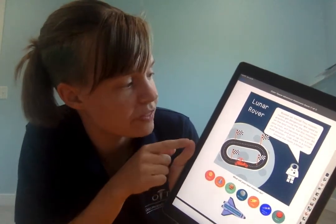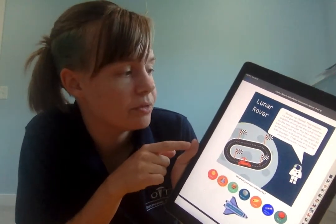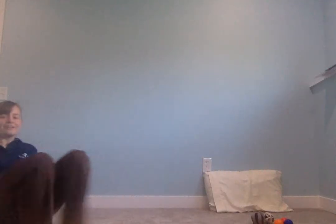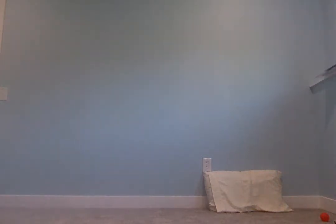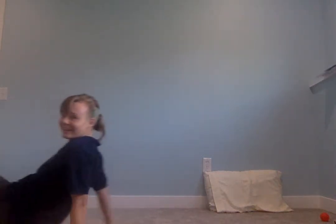So they say, for this mission, your body will become the rover. Oh, all right. This is how we do it. We put our hands back behind us and push up with our legs and then drive around. Oh, I'm driving around the moon. Are you driving around with me? I'm going to drive all the way over here and all the way over there. Whee! That was fun.